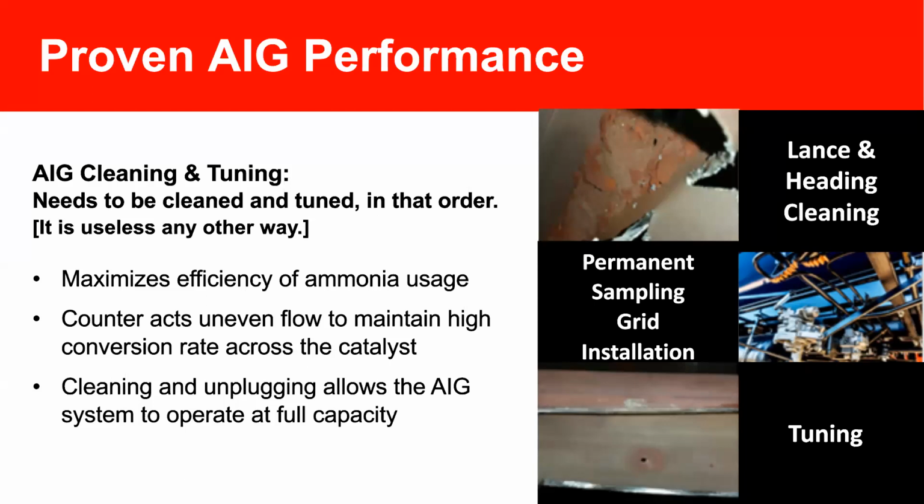Oftentimes the original or most common orientation is a horizontal lance with nozzles located at the top and the bottom of the lance. Now, rust and debris can accumulate in those lances. It's very common, and they can be blocking the holes from the inside of the lance. And it may look clear from the outside, but there may actually be debris blocking those nozzles on the inside. So just something to check for if you have that orientation.